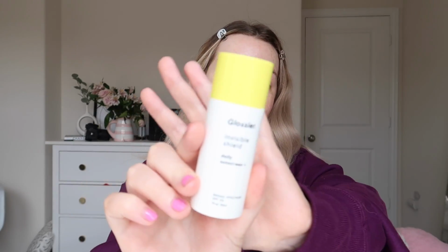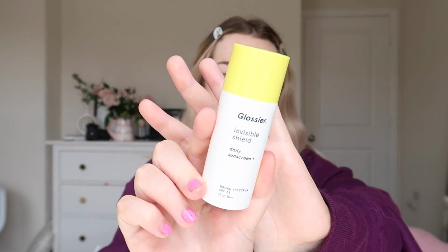Then I go in with sunscreen. This is the Glossier Invisible Shield. This has SPF 35 in here, and this one I love, especially for underneath makeup. It's very lightweight, and it has a serum kind of texture to it where it really soaks into your skin, doesn't leave any sort of white cast or anything. So this one is definitely my favorite daily sunscreen, and seriously you guys, do not forget to wear your sunscreen. It is so important.